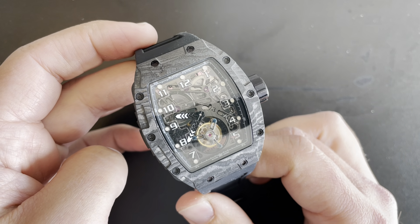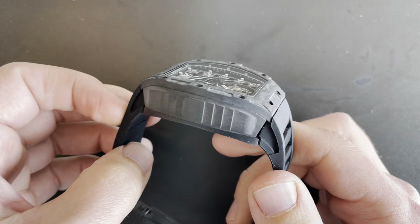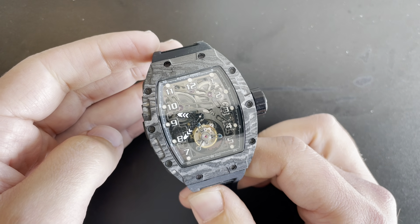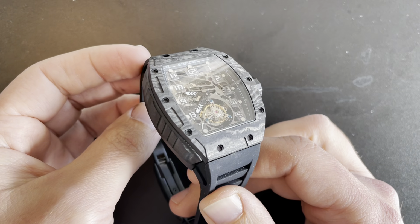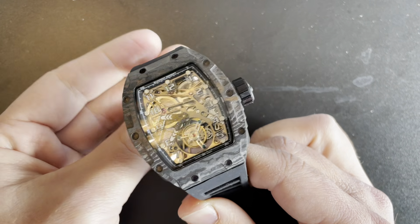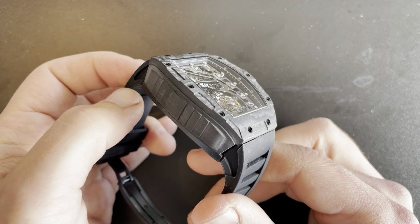Before you see what kind of looks like a Richard Mille, we have to all get that out of the way at first. But this is actually from a company called Blackout Concept. They're based in Switzerland. I can only assume that the parts are made in China, maybe assembled there. I'm not sure. They don't give a ton of information, but the prices would suggest such a thing.